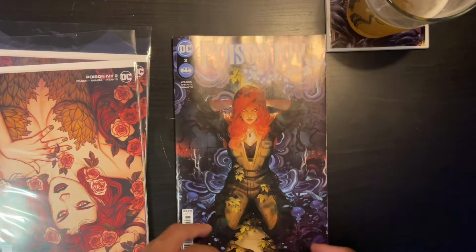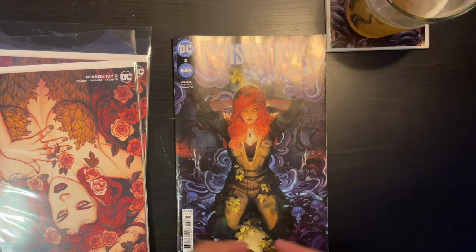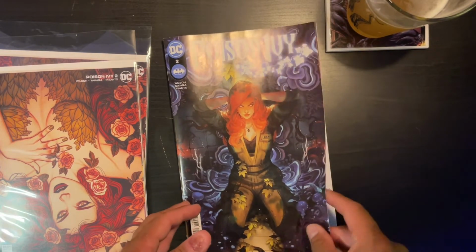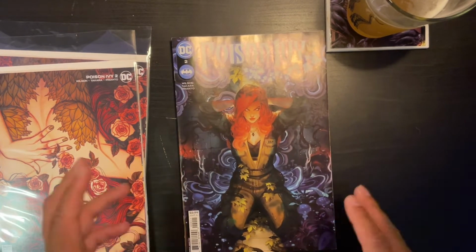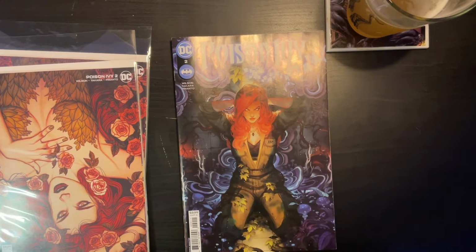Now let's get back to Poison Ivy. Alright, so let's get on to the story. So this is written by G. Willow Wilson, and the interior art is by Marcio Takada, which he is doing a fantastic job at. I think this team is doing great so far.